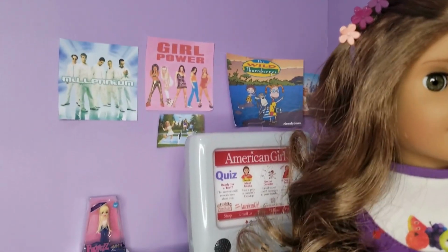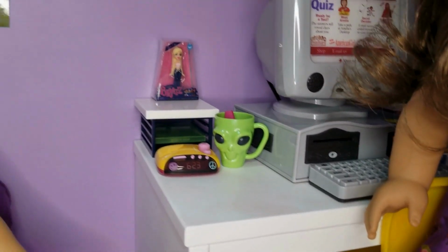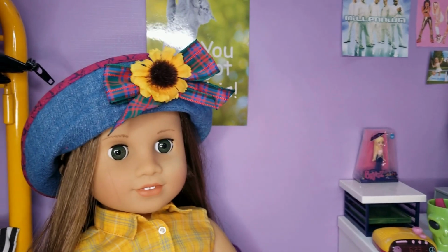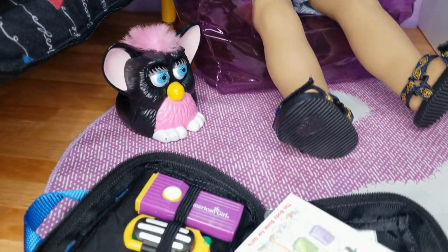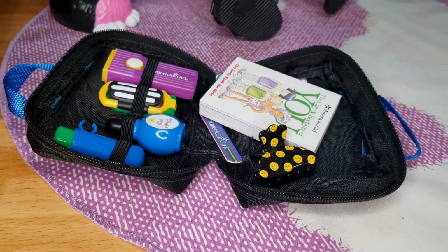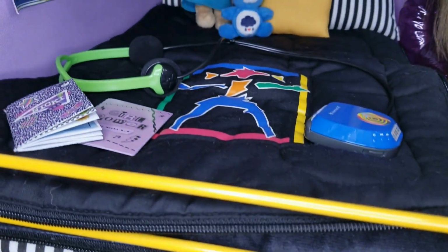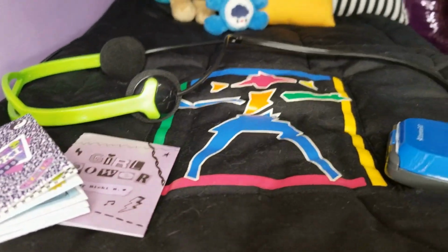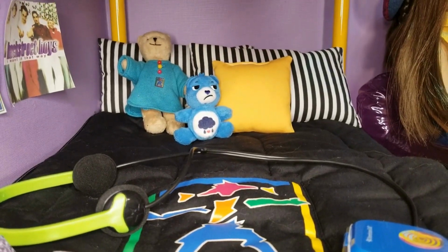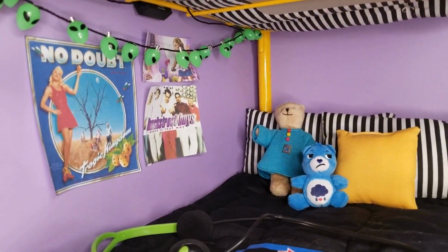The twins are off somewhere else in our home, so I have stand-in twins. The one in the purple dress is Giselle, and the one in the yellow has since been named Celeste. I think she didn't have a name last time I shared her in a video. And we got a second Girl of Today sleeping bag not too long ago at a doll show. So the dolls actually have one whole sleeping bag each.